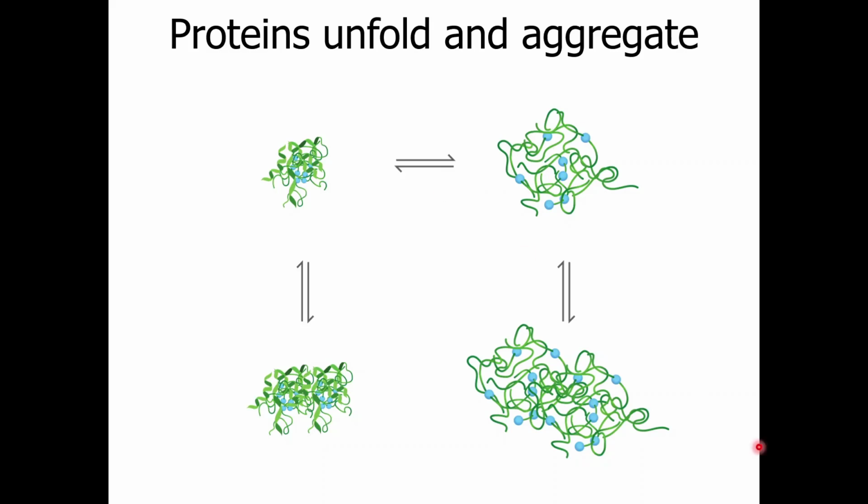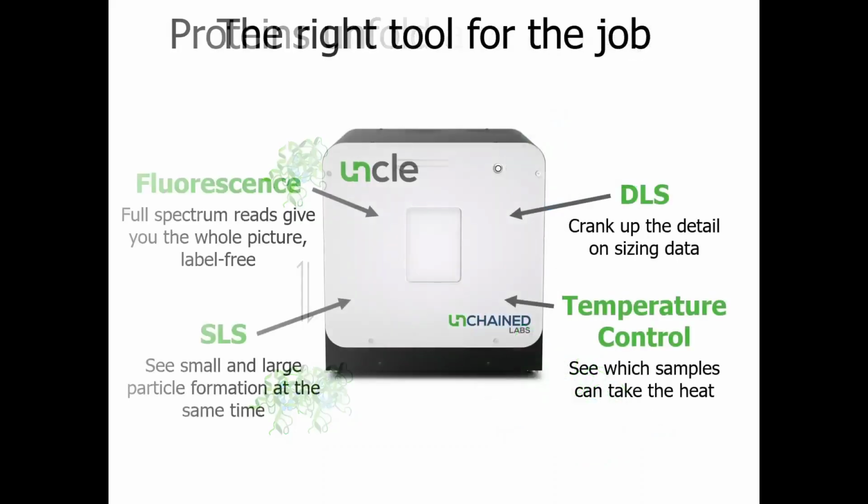So in order to monitor the behavior of protein, to monitor protein stability over time or over temperature, we want to keep both the conformational and the colloidal stability in mind. We want to keep an eye on both of these. And the right tool for the job to do this is UNCLE. UNCLE combines 3 different measurement modalities in one instrument. So we can measure fluorescence, we can measure static light scattering, and we can measure dynamic light scattering in a temperature-controlled environment. In terms of the fluorescence, we use 2 different laser systems to excite fluorescence. We use a UV laser of 266 nanometers, and we use a blue laser of 473.